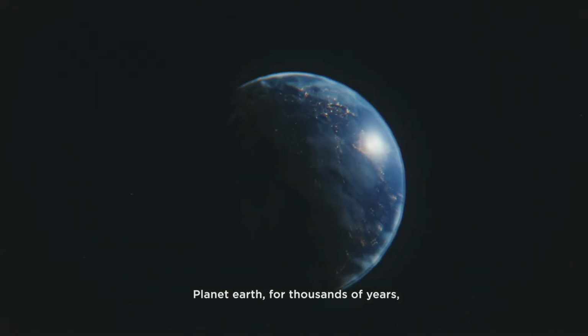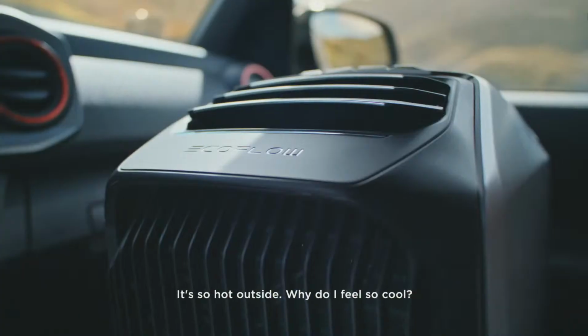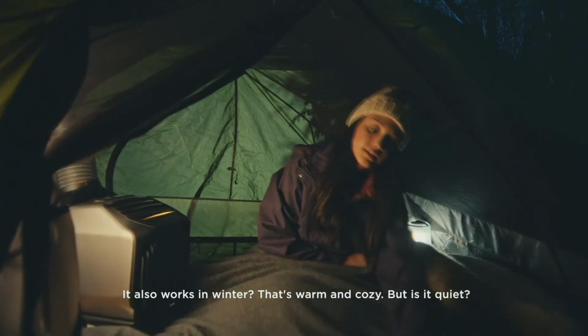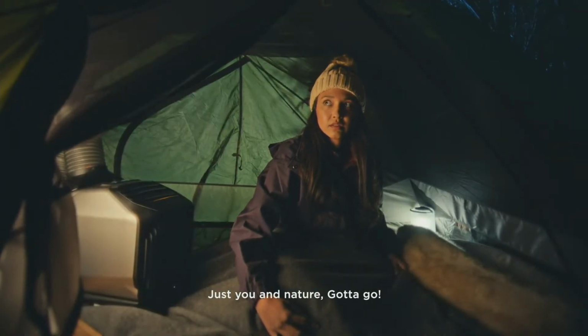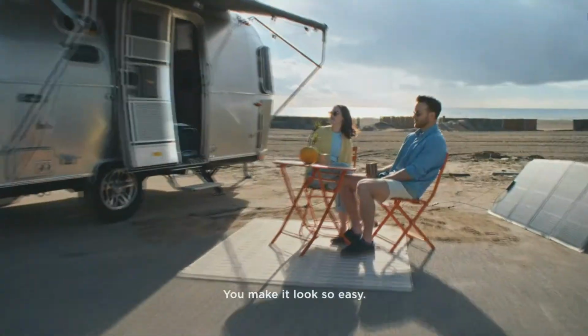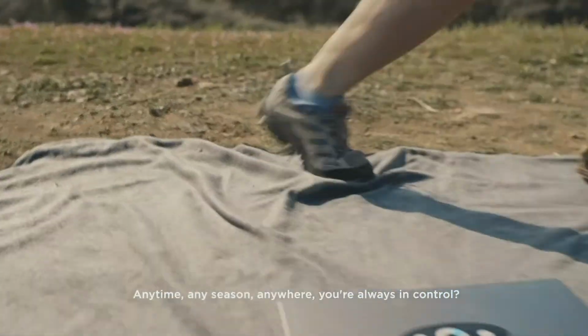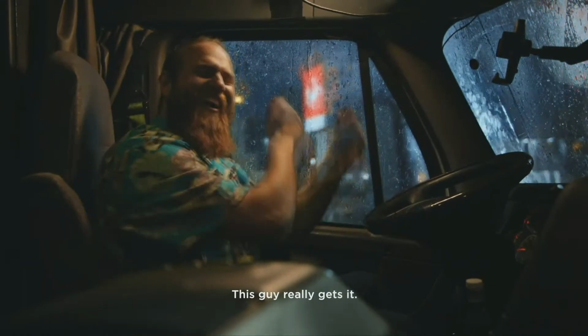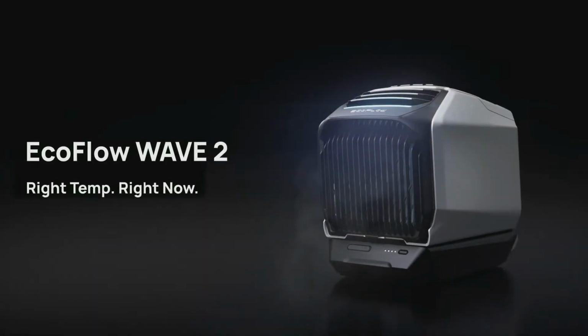Planet Earth. For thousands of years, humans have faced Mother Nature alone, at the mercy of the seasons. Hey, how are you doing that? It's so hot outside. Why do I feel so cool? What else can you do? It also works in winter? Wow, that's warm and cozy. But is it quiet? Oh, that's quiet. That's real quiet. Just you and nature. Gotta go. You came here to enjoy some rest and relaxation. Wait, it lasted the whole night without a plug? And it can charge your devices? What about... Shh. But I have so many questions. You make it look so easy. Yeah, no one likes a bragger. So let me get this straight. Anytime, any season, anywhere, you're always in control? Then that's it? We no longer have to face Mother Nature alone? Now you're starting to get it. Yeah, I think I am. This guy really gets it. Planet Earth. For thousands of years, humans have tried to control the elements, and now they can. Isn't that crazy? Wave 2. Right temp, right now.